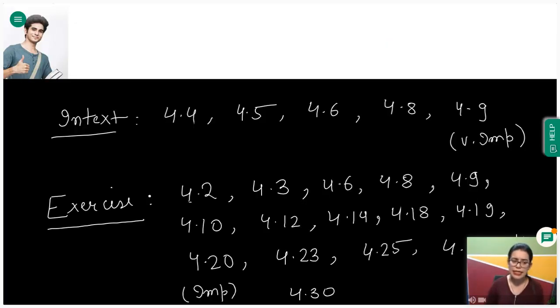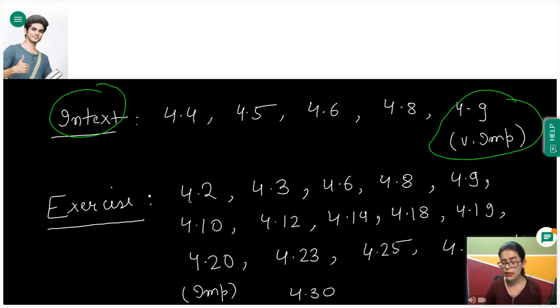Now in chemical kinetics, again, I have given you all the in-text questions that are very, very important. 4.9 is absolutely an important question. Please go through it. Your exercise questions have also been mentioned. 4.20 is very important. All these questions. So when you are doing numericals, just keep this thing by your side so that you can give specific importance to these questions. This is what I wanted to do for you people.